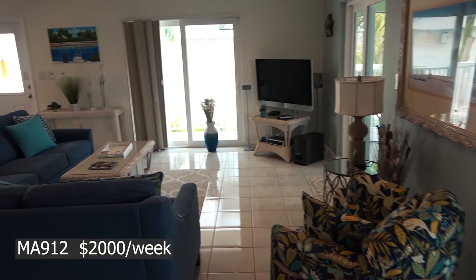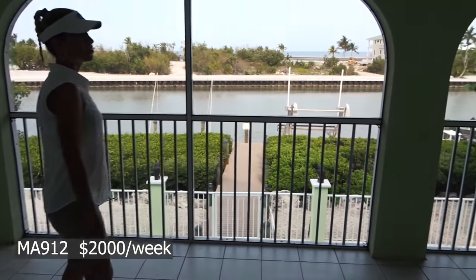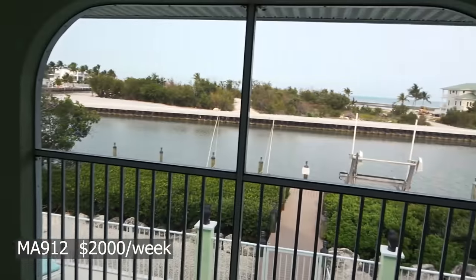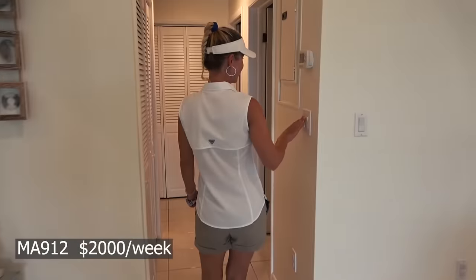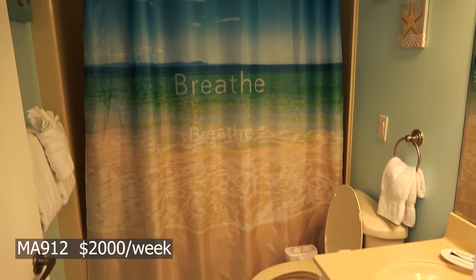Very pretty. Oh, it's a pretty, pretty place. Really nice porch out here. Very relaxing. Look, and you can see the ocean on the other side. Yeah, sure can. Great. Bathroom. Totally adequate.